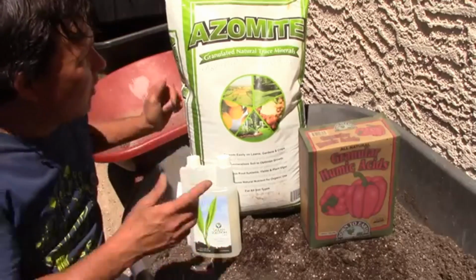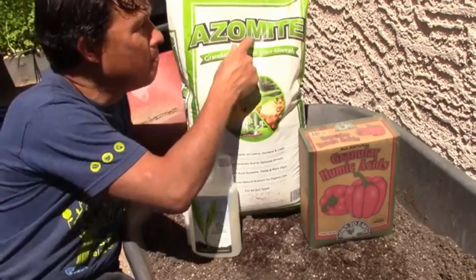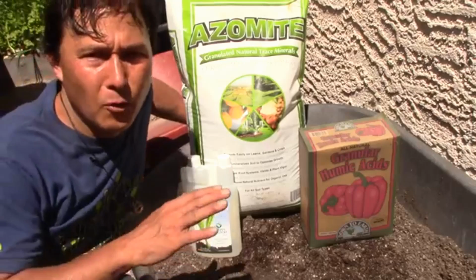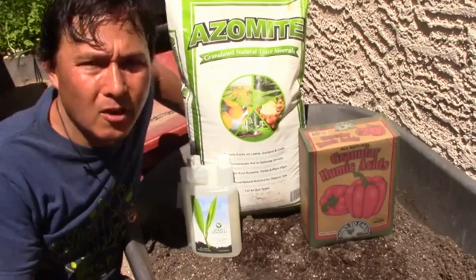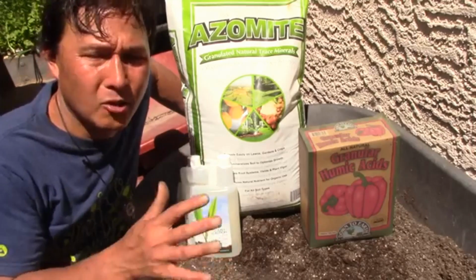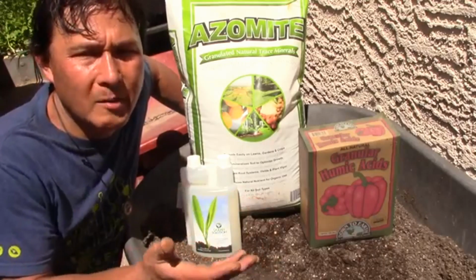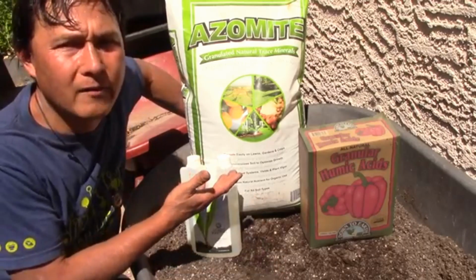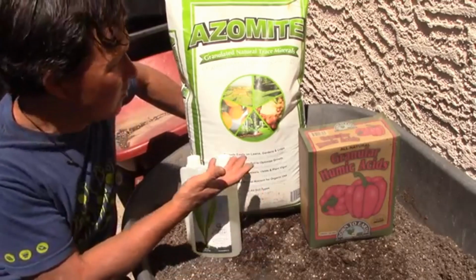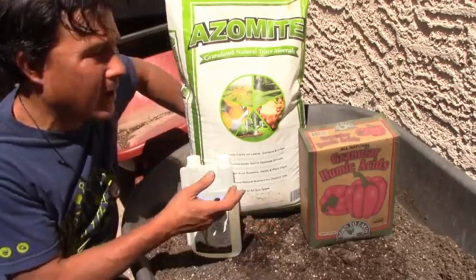And so here I got this stuff called Azomite, and what this stands for is A to Z of minerals. This has a full line of trace minerals in there, although it is high in silica and maybe has lower ratios of other trace minerals. So there are other brands of rock dust that might be better, but this is the one that's more widely available and really inexpensive. This bag was around $21. It's like 44, 50 pounds.